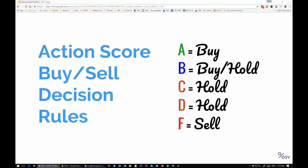My buy rules are much stricter than my sell rules, in the sense that if I have a B or an A stock at the time when I bought, but then the stock price ran up and the value score goes down, that doesn't necessarily mean that it's time to sell. So I would hold. That's why I say that my selling rules are a bit looser than my buying rules.